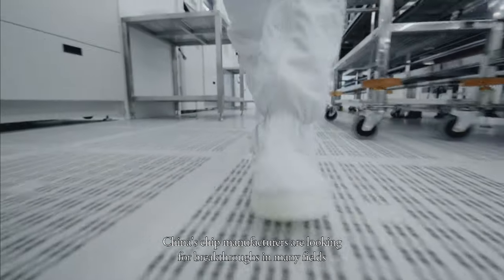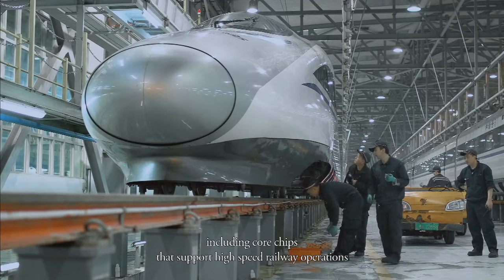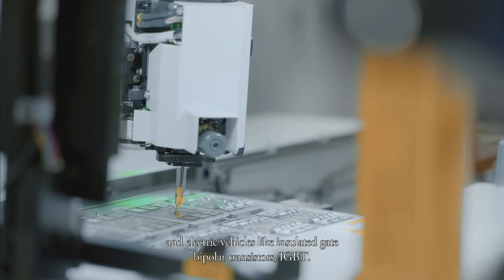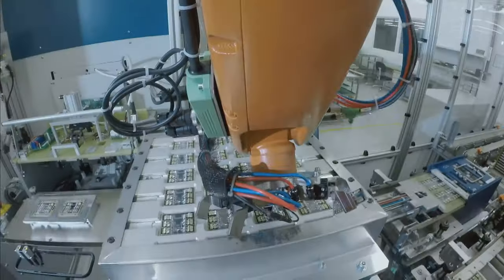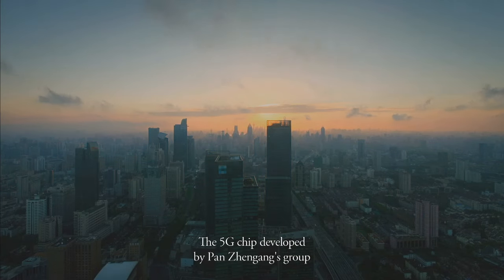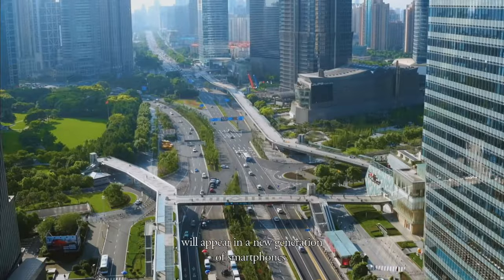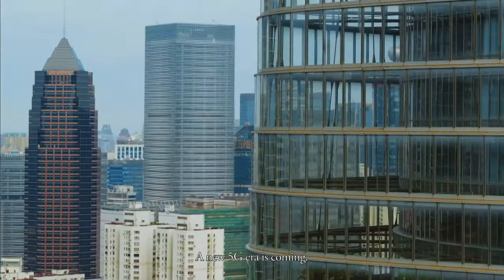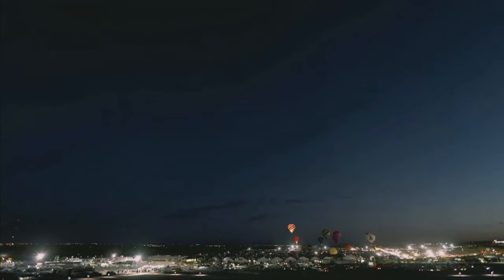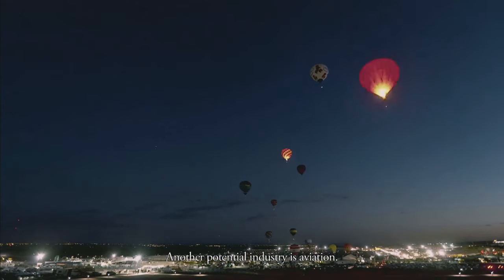China's chip manufacturers are looking for breakthroughs in many fields, including core chips that support high-speed railway operations and electric vehicles like insulated gate bipolar transistors, IGBT. The 5G chip developed by Pan Zhenggang's group will appear in a new generation of smartphones. A new 5G era is coming. Another potential industry is aviation.